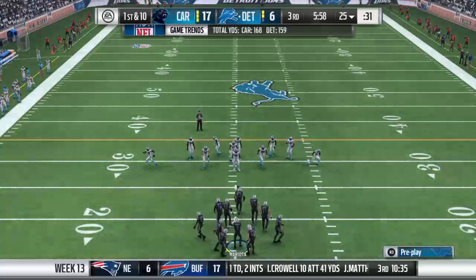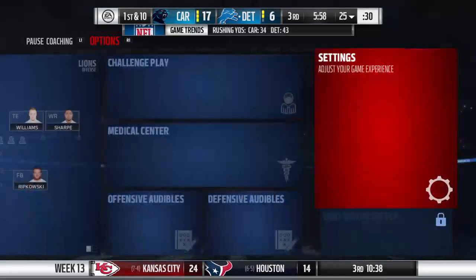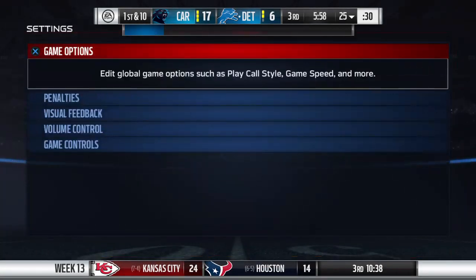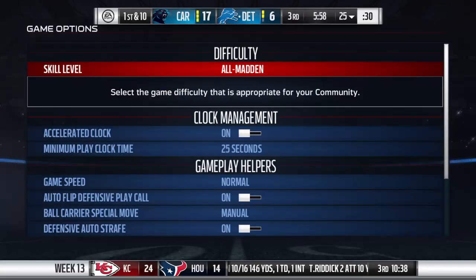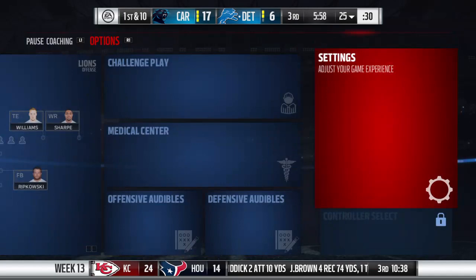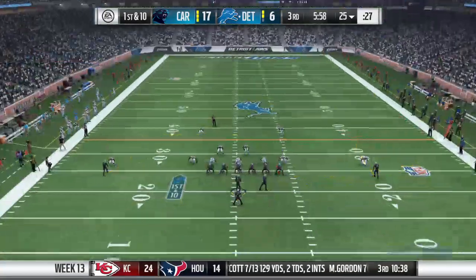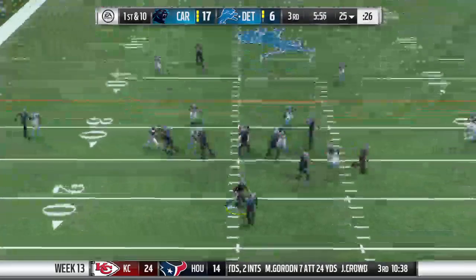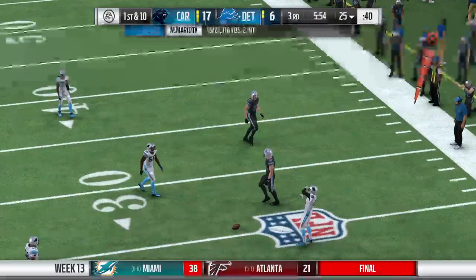And on the outside, they're... press coverage. They'll come out in the pistol. Now a play fake here on first down. And this is incomplete.